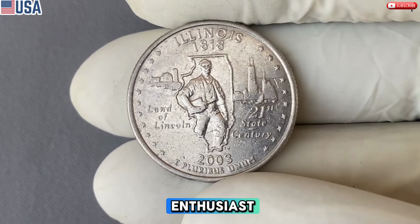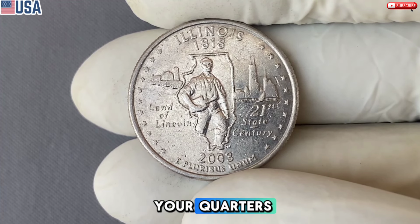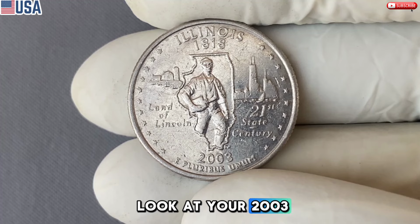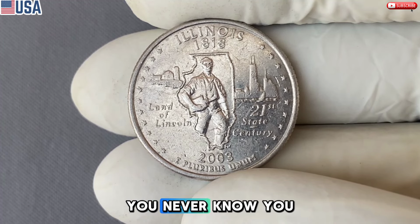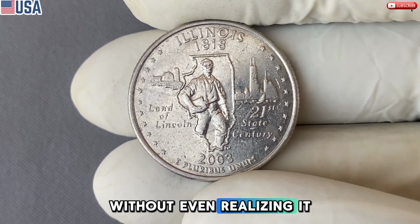If you're a coin enthusiast or just starting your collection, now is the perfect time to go through your quarters and take a closer look at your 2003 Illinois coins. You never know, you might have one of these rare gems in your collection without even realizing it.